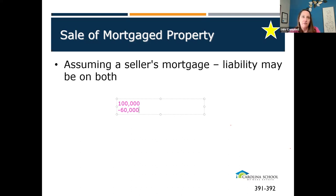I made the payment on February 1st. You make the payment on March 1st. But in addition to taking over my debt of $60,000 to make me whole, you still need to come up with $40,000 to pay me at settlement. So you're going to pay me the difference, and then you're going to take over my debt. And the two will make me whole, that purchase price of $100,000.